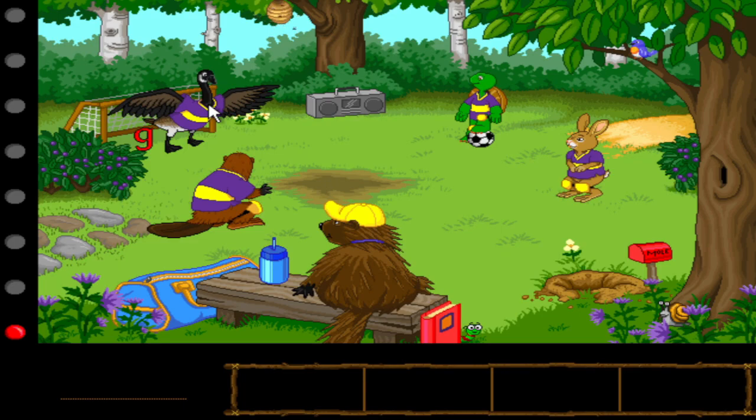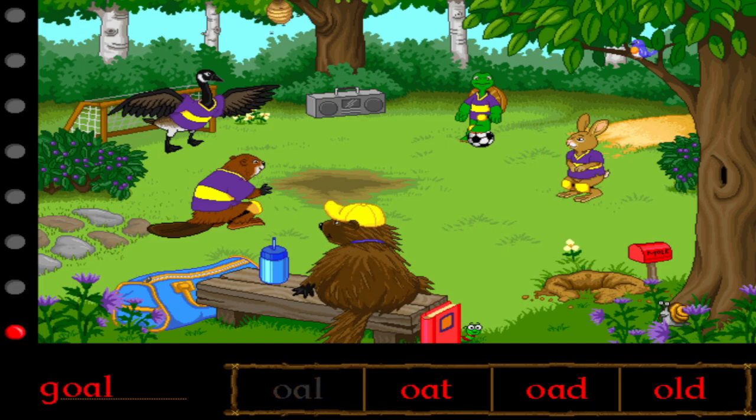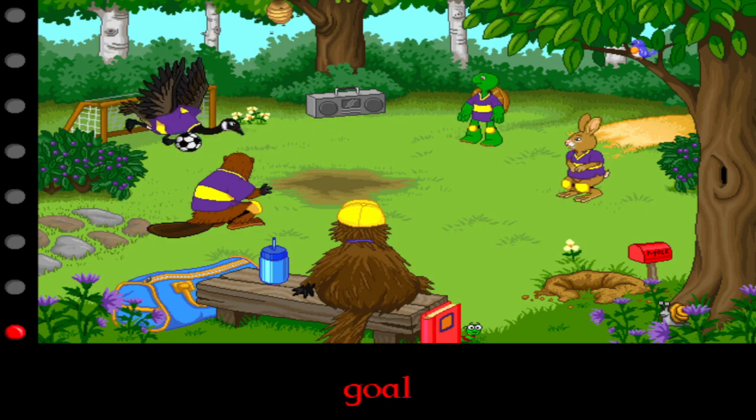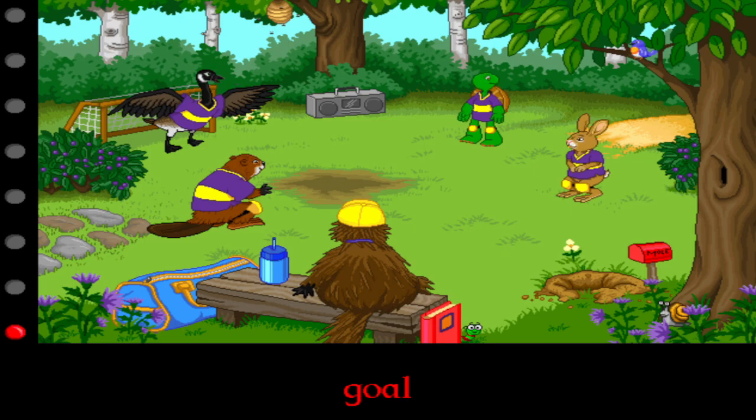I can stop almost anything from coming into goal. Build the word goal and watch my moves. Goal. Yeah, we built the word. Kick it, Franklin. I'll score a goal, you bet. Not with me protecting Nick.